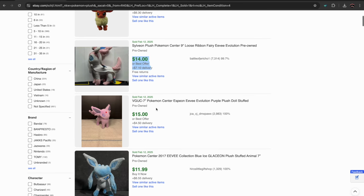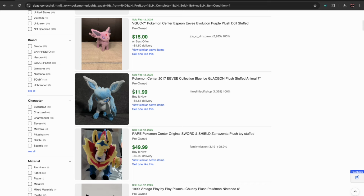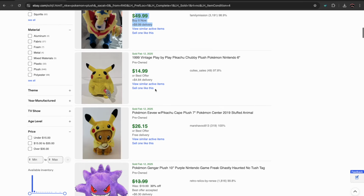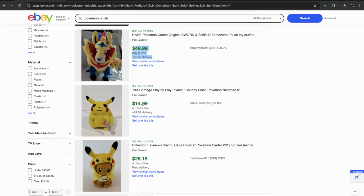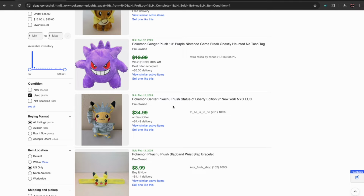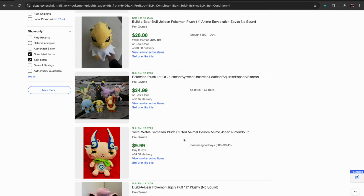Here's another one, $21. Here's another one, $20. Here's one, 17, 18 bucks all in. Here's one that sold for $50, $60, right? And this is a pretty big plush, right? Here's a 99 one. This one's kind of vintagey. This one fetched 19 and change, 26. Anything Pokemon plush just about that's normal size or bigger, not like the tiny ones, but big size, is almost always 20 or more, right?